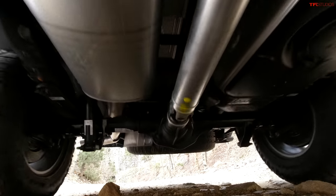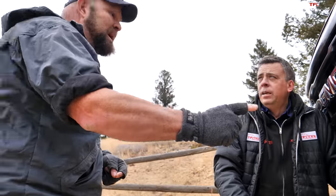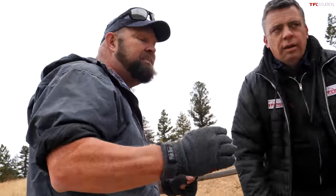30 degrees of approach. Special suspension. G80, which is basically a mechanical rear locker. Uh-huh. Four low. Proper tires. This is a really good benchmark. I think it's an excellent benchmark, especially because if you think about people looking at these small pickups versus the mid-size pickup, and you're thinking about doing some light off-roading.